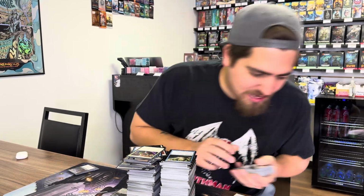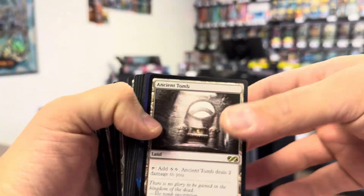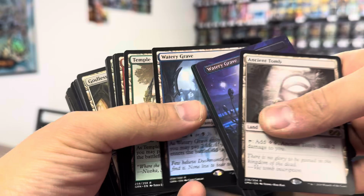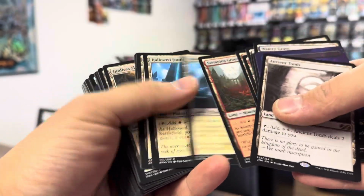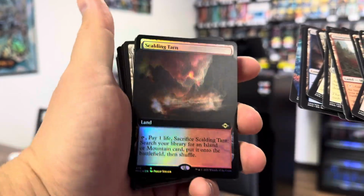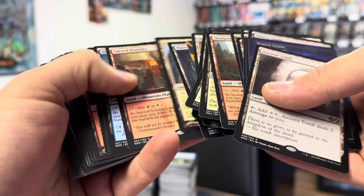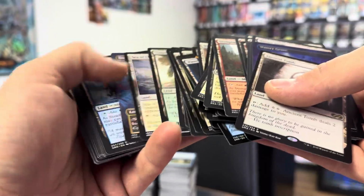Check out this collection. This is kind of what brought it up. I'm just going to walk over. I'm not going to move. I can edit the camera. So these are just the lands from this collection. All the shock lands, all the fetch lands coming up. Yeah, the Scalding Tarn. Those are beautiful. This is a huge collection of shock lands, fetch lands, and no reserve list, no duals, no anything.